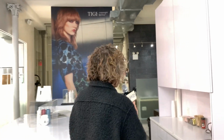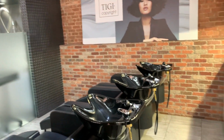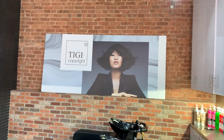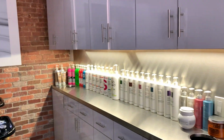And this is where we have our basins and backwash experience. So you can see our back bar, and this is pretty much where we work on the treatment side with our clients. And we launched recently TIGI Copyright Care, and that is an amazing range really to cater for that back bar and home care experience.